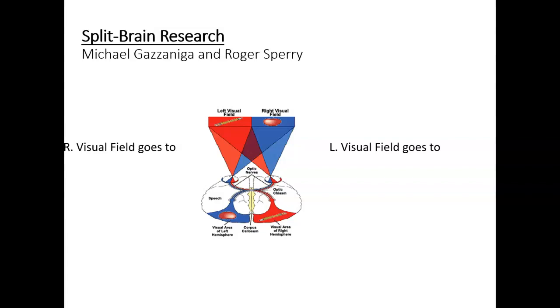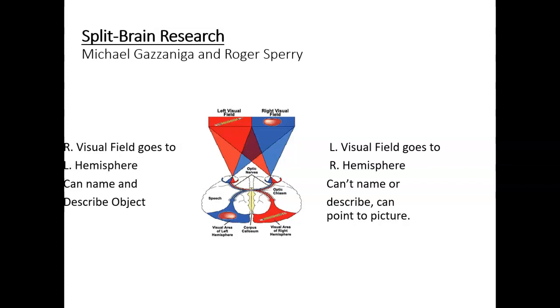So when someone has the corpus callosum cut, as we see in this picture, the right visual field goes to the left hemisphere. If you watch the video, you'll see that the individual stares at a dot in front of them, and any image from the right side will go to the left hemisphere. Any image from the left side will go to the right hemisphere. If it goes to the left hemisphere, in this case the apple, then the person can name the object. They can say, that is an apple. But if it goes to the right hemisphere, can they name or describe it?